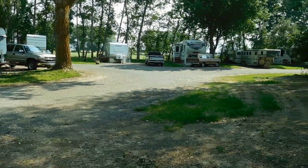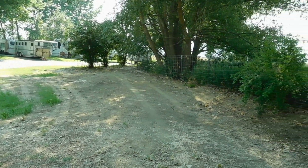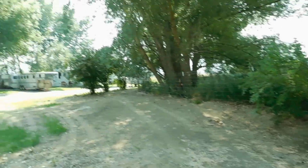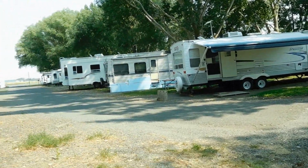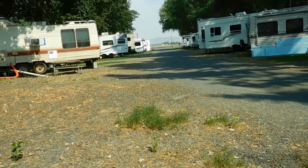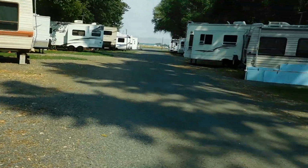So it's really pretty here. It really is. Somebody's got their horse trailer that they're hanging out in over there. Probably put their horses in the field in the dog run. Very nice. It's quiet. And it's just off I-84, Baker City, Oregon, on the Oregon Trail.